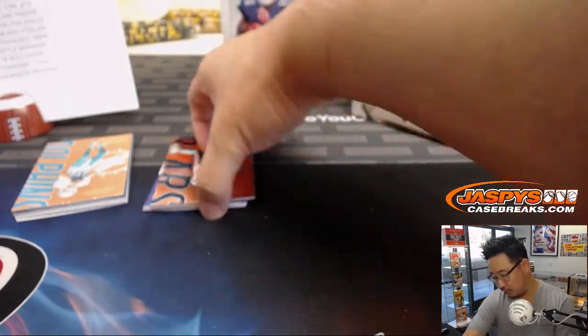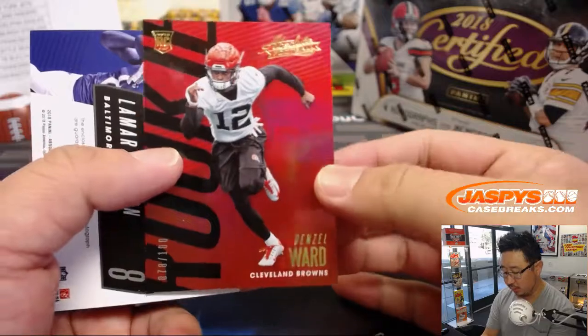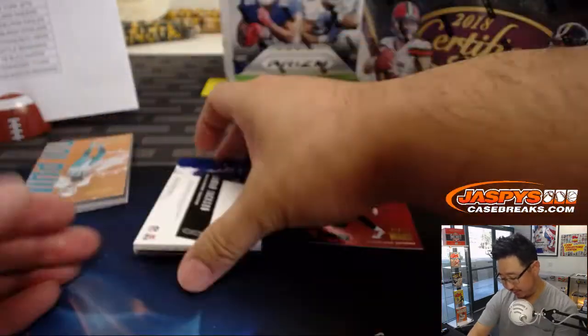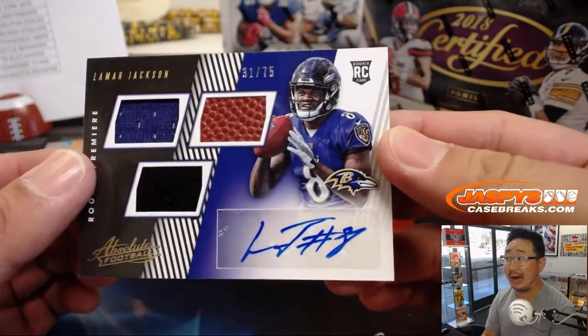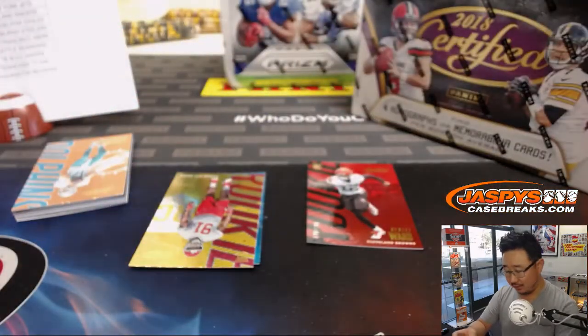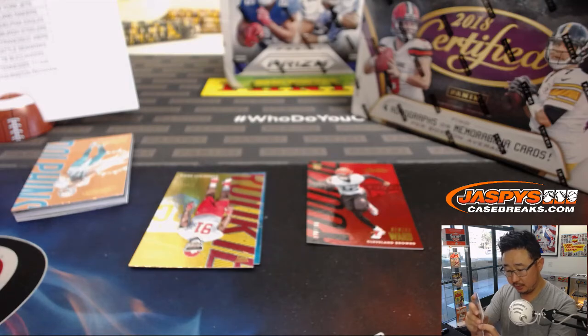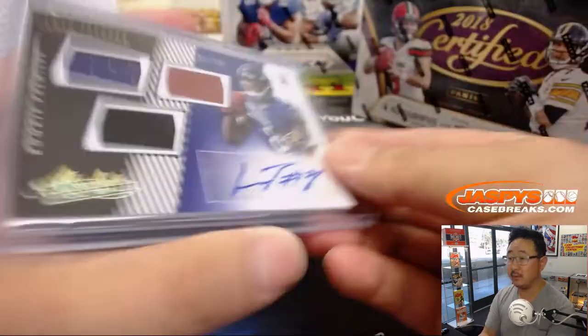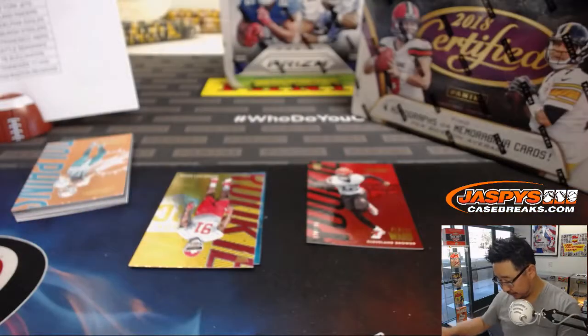We got Julio and a Kid Reporter card on this side. Trubisky, Denzel Ward out of 100, who's been having a nice season. And wow, a Lamar Jackson triple relic and autograph, 31 out of 75. The exciting Lamar Jackson going to Josh Pruce. Nice one, Pruce. Piece of the pigskin in there, too.